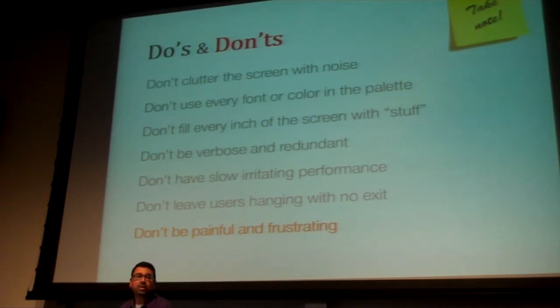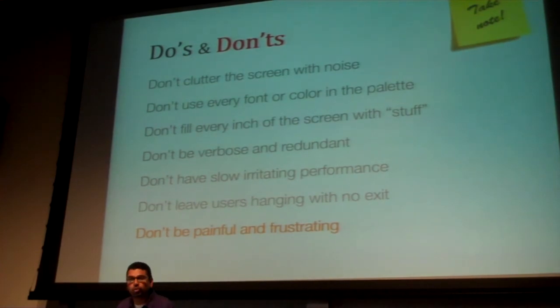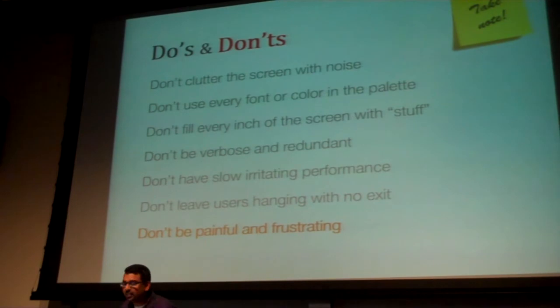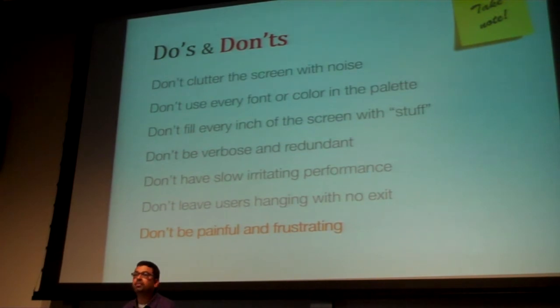But you can speak very generically and say, okay, don't clutter the screen with noise. Well, how do you know what's noise? Well, you've got to understand the user's goals. What are they trying to do? What is noise versus signal for a user, or your target user? Don't use every font and color in the palette. As tempting as it is to just put any font there that looks nice to you, think about what kind of font you're using. And I'll dig deeper into that.